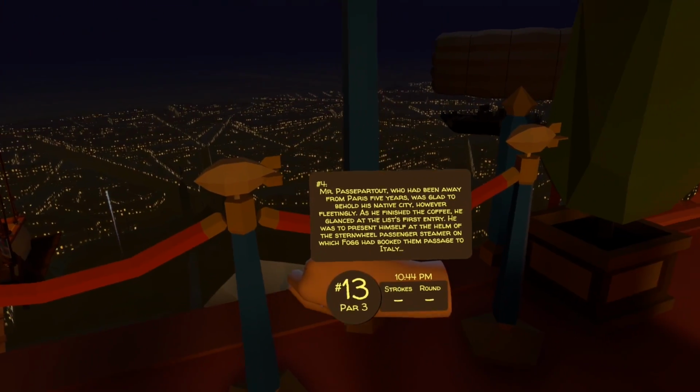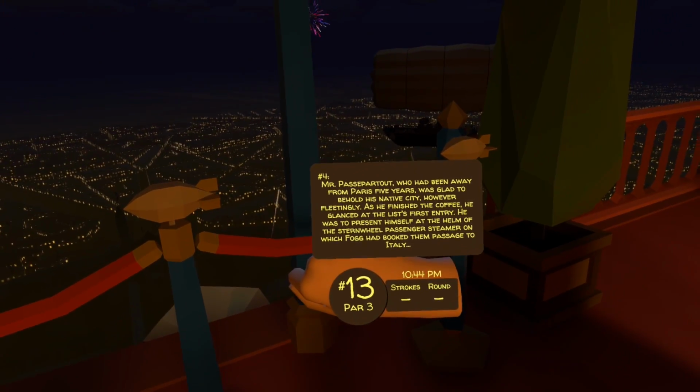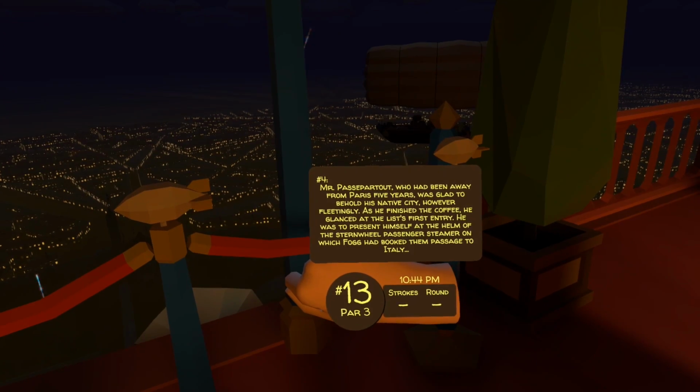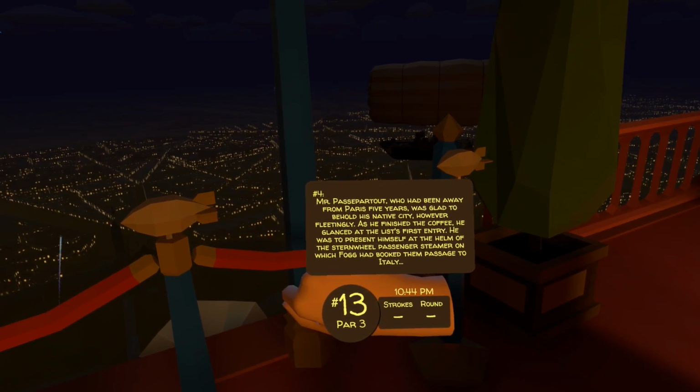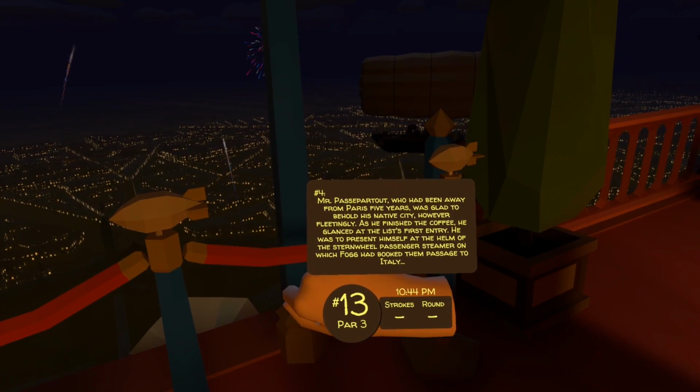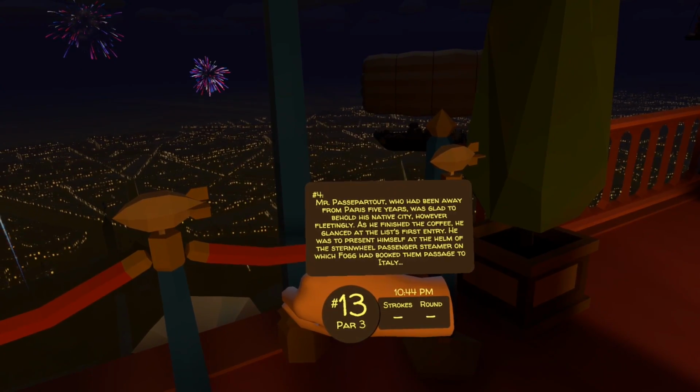Mr. Passepartout, who had been away from Paris 5 years, was glad to behold his native city, however fleetingly. As he finished the coffee, he glanced at the list's first entry. He was to present himself at the helm of the stern-wheel passenger steamer on which Fogg had booked them passage to Italy.